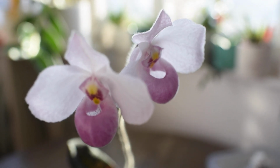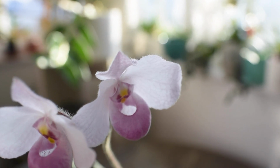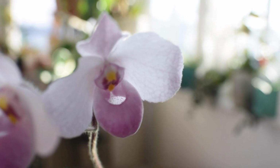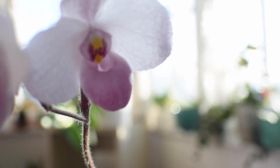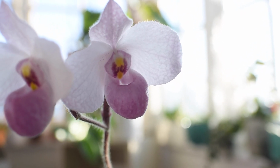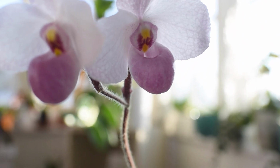So I pot most of my Paphiopedilum in a mix of bark and moss, but adding a little bit more moss than bark. The bark is just to aerate the mix a little bit. It will help them to grow. There are people that choose cocoa peat. There are other mixes that you can explore, see what's available in your region, and see how your plant is doing. What I can say is that it's very easy to spot if your Paphiopedilum has some health issues.